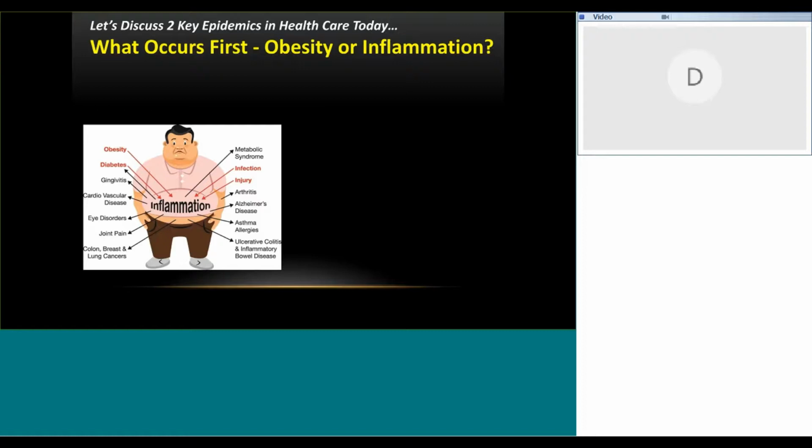Did this person become overweight, and then because he's overweight and obese, the toxins and all the chemicals created the inflammation, and then that led to all these little things you see around him, all these diseases? Or could he have been a lean, mean fighting machine? Could he have been very lean, normal weight, became inflamed, and then because of the inflammation, he became overweight?